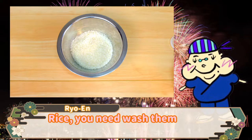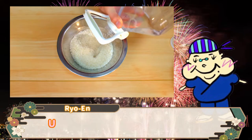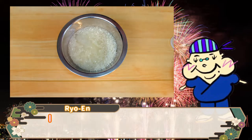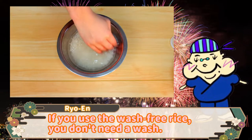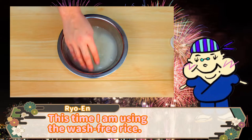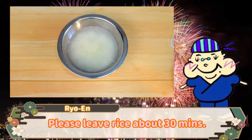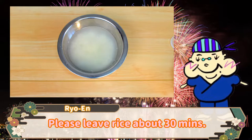For rice, you need to wash it and soak in water. Use plenty of water, please. If you use wash-free rice, you don't need to wash. This time, I am using wash-free rice. Please leave the rice about 30 minutes. At least 30 minutes.